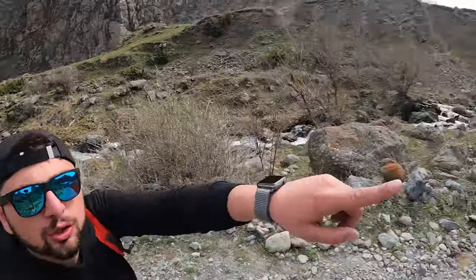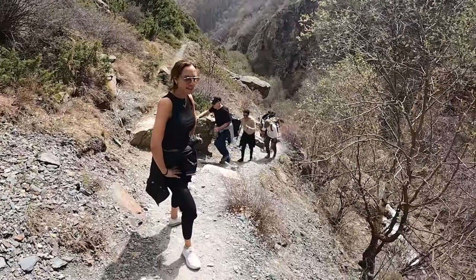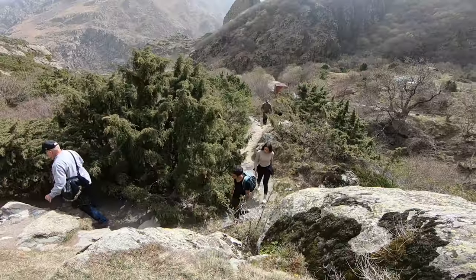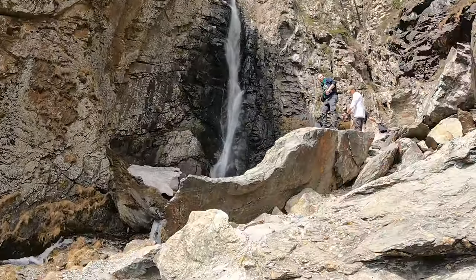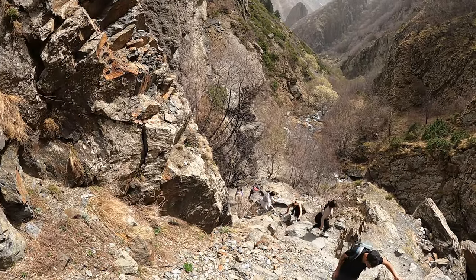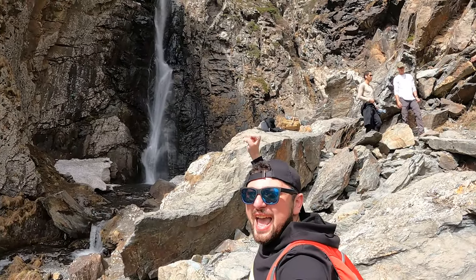Kueleti village, and we start our walking to the Kueleti waterfall. Everybody can do it, yes? Everybody. Okay. When you walk and you reach this kind of place. This is the Kueleti waterfall.